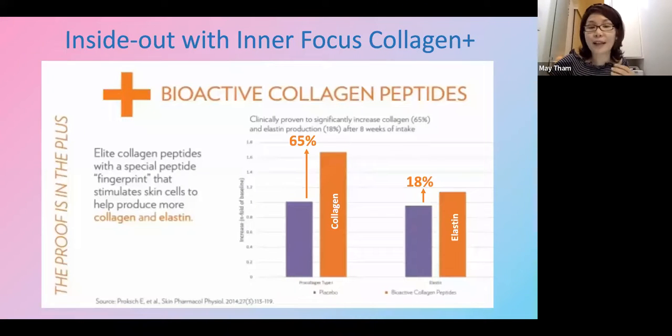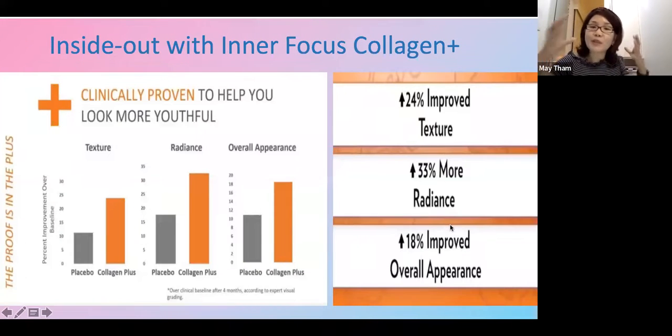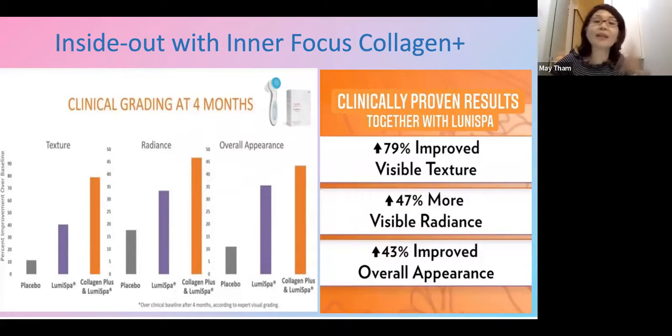Okay, so I must show you this chart, okay? Just 8 weeks of usage, or consuming it, our Collagen Plus drink, okay, increases the collagen by 65% and elastin by 18%, okay? So in terms of the texture, it's by 24%, radiance by 33%, and overall appearance is 18%. But if you are taking the collagen together with using the Lumi Spa, okay, I tell you, the result is even better. I'm talking about visible texture improved by 79%, visible radiance by 47%, and overall appearance improved by 43%.